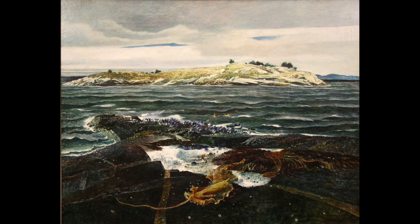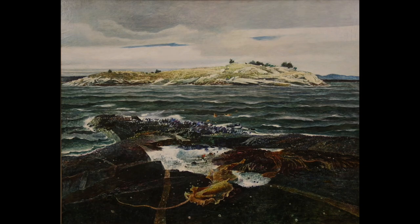This early work by Andrew Wyeth represents the beginning of a long and distinguished career that led to many major national and international awards, attendance-breaking exhibitions, and works in the collections of major museums around the world before his death at the age of 91.